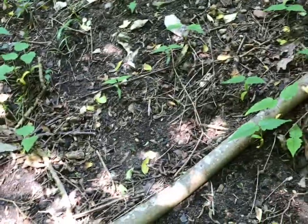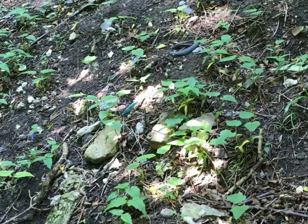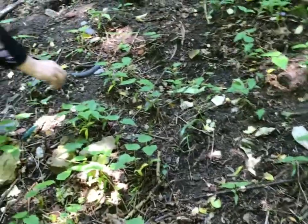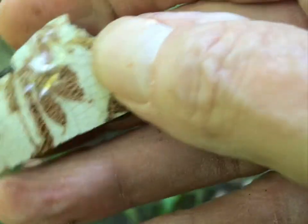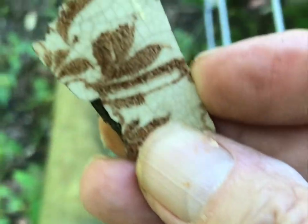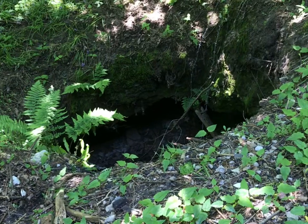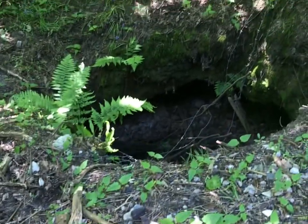Whereabouts, though? She can't find it now. Here it is. Not sure. Let's have a look. No, it's not. I don't think that's spongeware, is it? I don't think so. Look at that. Yeah, look at that there. Now, we don't think that's a bottle digger's hole. That's just a big hole.